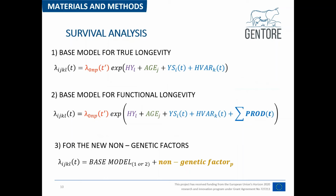And after that, each trait related to reproduction, morphology, and health status was added to the two base models and tested distinctly from the others.